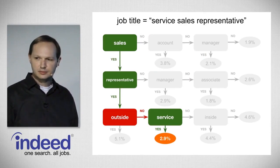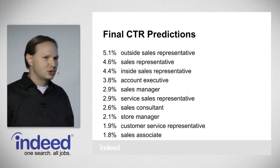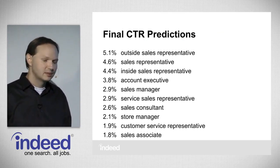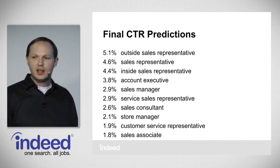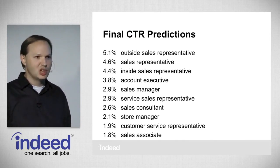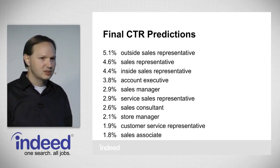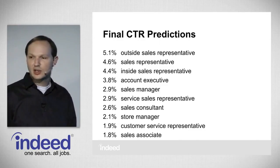Final CTR predictions. So you just run each of the job titles through this tree and you get a score. This is the final ranking for those job titles. If this was the only ranking factor that we used, for that query, every job that had outside sales representative would outrank any job that doesn't have that job title or any of these other job titles. But it's not the only ranking factor we use. But it's the only one I'm talking about today.